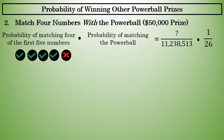To determine how many ways there are to draw only 4 matching numbers out of the winning 5, where order doesn't matter, we will again use a combination. This would be written as 5 choose 4. There are 5 winning numbers, and we want to find how many possible combinations there are to match 4 of them.